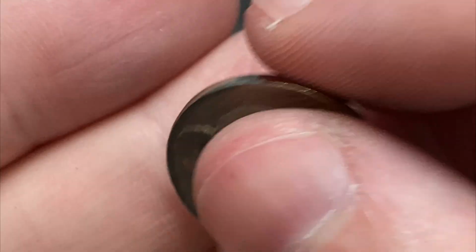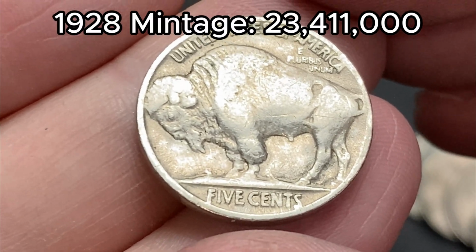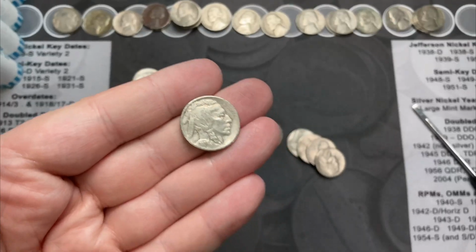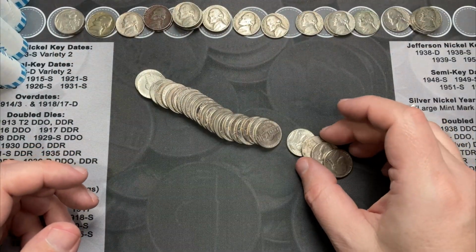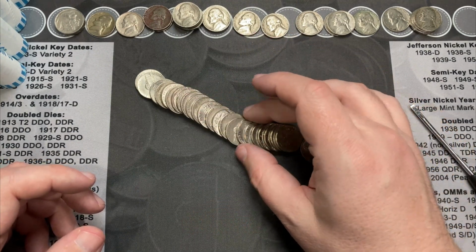Has a readable date. Looks in pretty nice shape. No mint mark. This one is from Philly. Awesome. That's 3 Buffaloes in one box. I've never had that many Buffaloes in a box before. I think my max was 2, so now it is 3. This is just an awesome box.